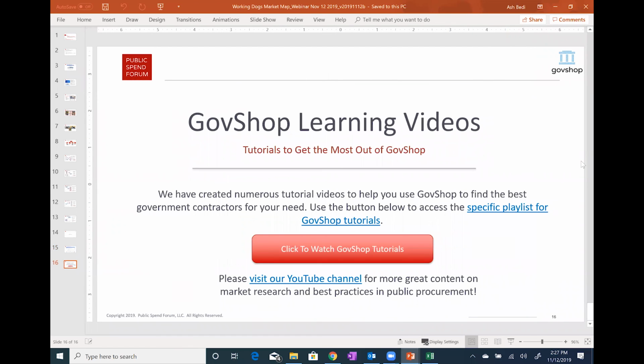Also, I'd like to point out that on the GovShop main page, there are lots of tutorials to get you up and running on using GovShop to get the most out of your search experience and finding suppliers and contracts.